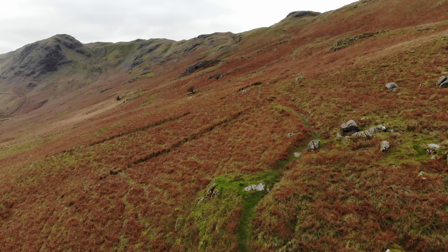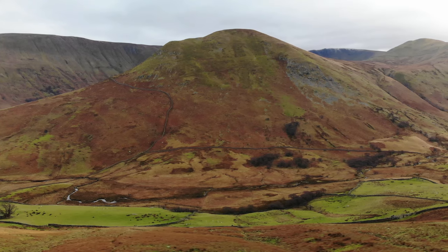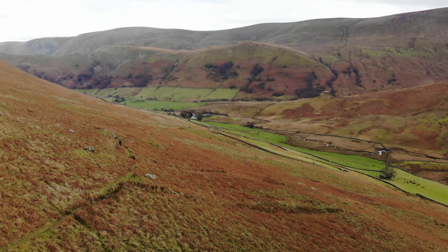As you gain more height, the views over to the Nab and into Bannerdale really open up. The dramatic colour changes between the lush green valley floor and the browns of the fellside are in stark contrast with each other.